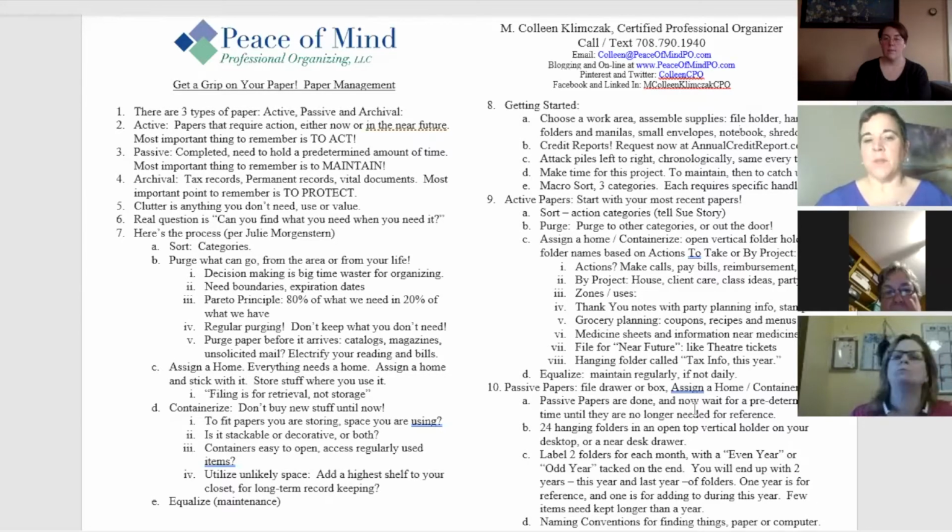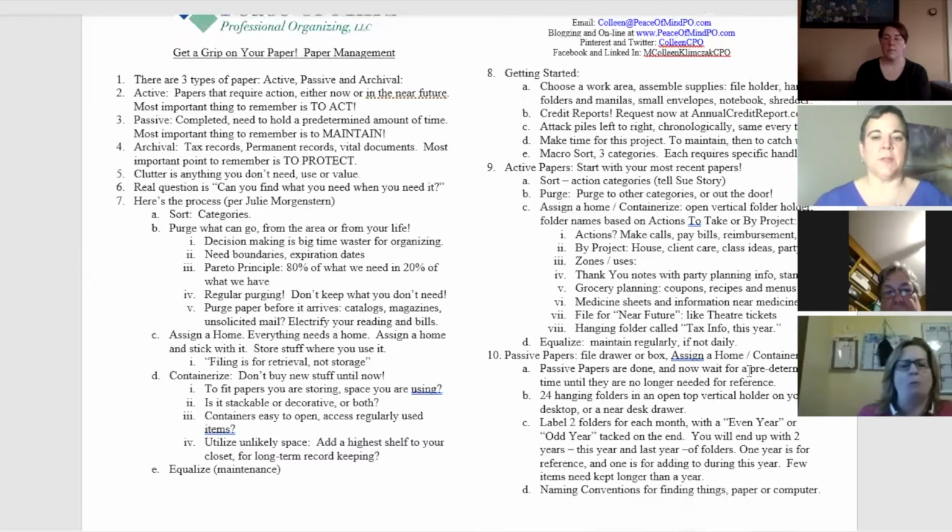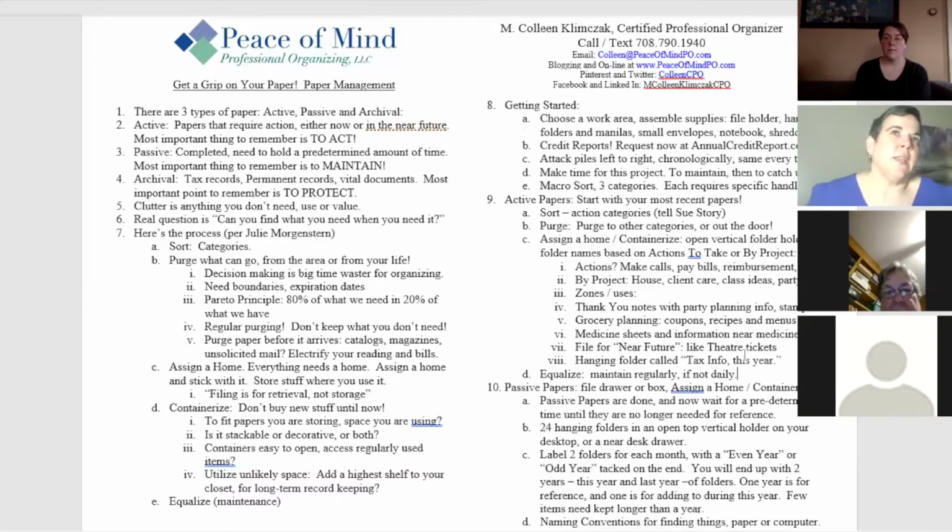And then the final part of that is equalizing those papers. We want to maintain those regularly, maybe not daily. I don't maintain my papers daily. I don't usually have papers sitting on my desk at all. But maybe once a week I touch on it and make sure that things are taken care of. If bill paying day is every other Thursday, then I'm certainly going to be going through them every other Thursday when it comes time to pay the bills. And I'll be going through and getting rid of stuff that I don't need then, okay?